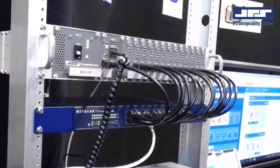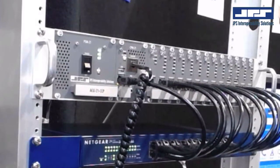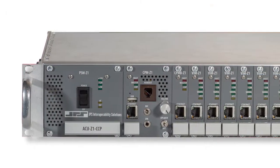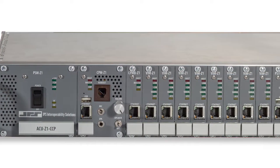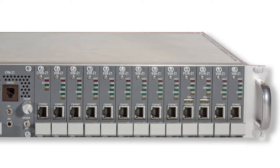The new ACU-Z1 combines the best of newly available technology with JPS's two decades of experience as the industry leader in communications interoperability. Modular, just 2U high, fully IP-centric, and loaded with capable radio interfaces you have come to expect from JPS. The ACU-Z1 CCP, or Communications Convergence Platform, starts with the capabilities of the JPS flagship ACU-1000 and 2000 series of interoperability gateways and packs in new features.